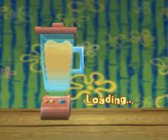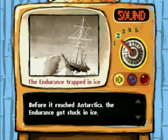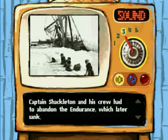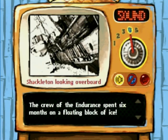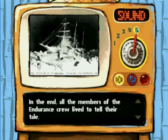The Endurance. The Endurance was a British ship that set out to explore Antarctica in 1913. Before it reached Antarctica, the Endurance got stuck in ice. Captain Shackleton and his crew had to abandon the Endurance, which later sank. The crew spent 6 months on a floating block of ice. In the end, all the members of the Endurance crew lived to tell their tale.